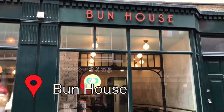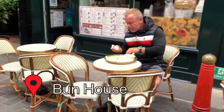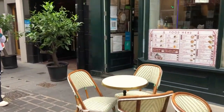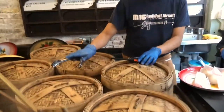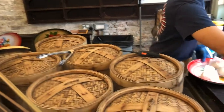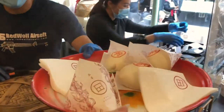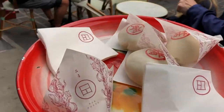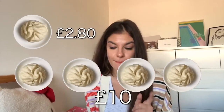And moving on to the buns, we went to this bun house that apparently had the most famous buns that are both sweet and savory, and oh my god, you guys, I really suggest you going there. And even if you don't go anywhere else in Chinatown, you should definitely check this out because they were freaking delicious. If you take one, it costs £2.80, but if you take four, then they're £10.